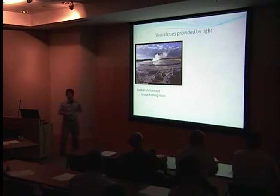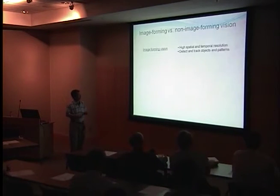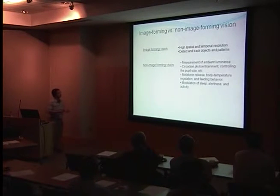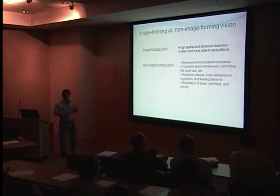So our visual system performs two essential functions. One is so-called image formation, which most people are familiar with. The other is so-called non-image formation. Image formation is mediated by rods and cones. It has very high spatial and temporal resolution, and it's there for our organism to detect and track objects and patterns. In contrast, non-image formation provides a measurement of ambient illuminance, and in turn allows the system to control a host of important physiological functions. For example, entrainment of circadian rhythms, pupillary light reflex, melatonin release, and modulation of sleep and the nervous system.